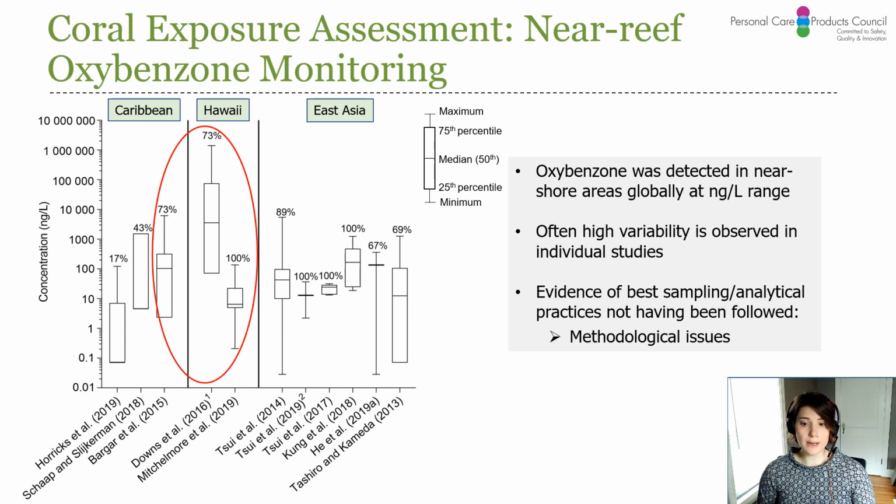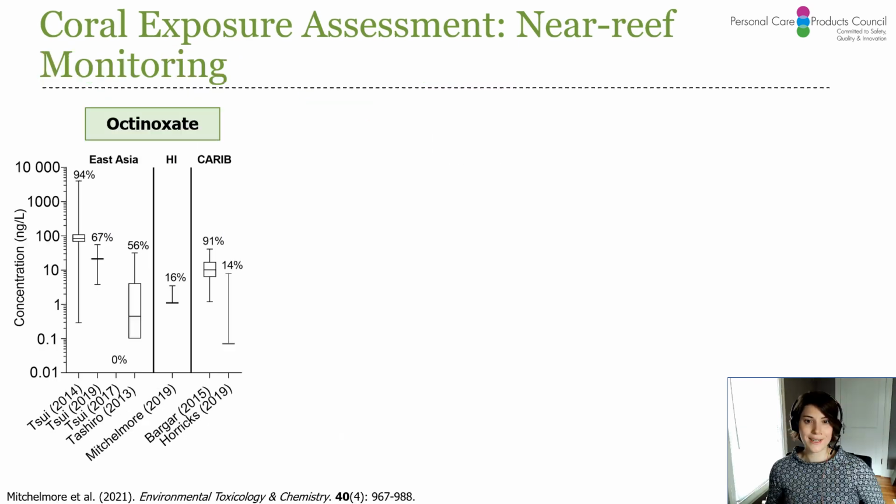But looking at the median across the studies, so the line in the middle of the box, what we find in general is that it sits between the 10 and the 100 nanograms per liter. And so that's our big takeaway, is that on average, concentrations seem to be sitting between the 10 and the 100 nanograms per liter for oxybenzone in a near reef environment. So how do the monitoring data from the other UV filters compare with oxybenzone?